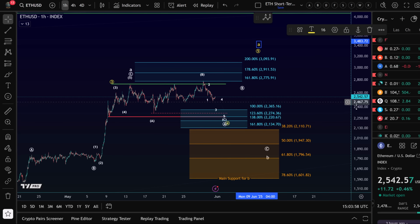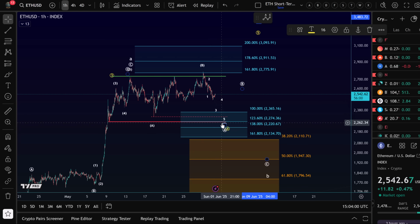It appears that the market might be on its way to that area at the moment, but as I said, microstructures in corrections tend to change a lot. So don't be surprised if we get a little bit more chaotic price action here. But if we get into this area, there are 4 levels where the price might attempt to form a low. That's the update on Ethereum.